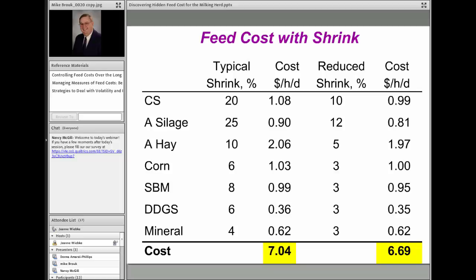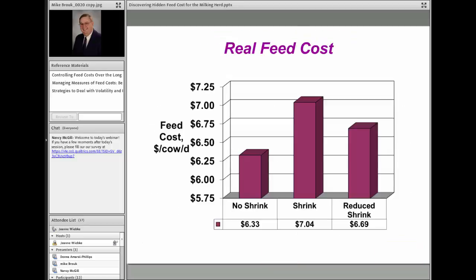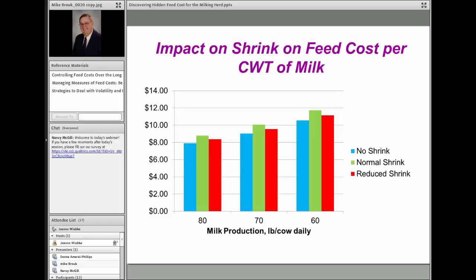So that feed cost per head per day then is about $7.04. If we do a pretty good job out there and we're still using a three-sided commodity bay, but we're doing a fairly good job with our wet feeds, that feed cost is still $6.69 per head per day when we consider the shrink there. So it's quite a bit more than what the nutritionist figured based on our numbers. If you want to put those numbers side by side, this would be feed cost per cow per day. If we don't account for shrink, about $6.33 per cow per day, with what we might find as normal shrink, if we're not doing a very good job of managing things, about $7.04 a cow a day, versus if we're doing a good job, about $6.69 per cow per day for lactating cows.